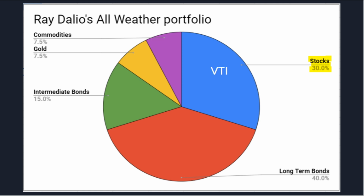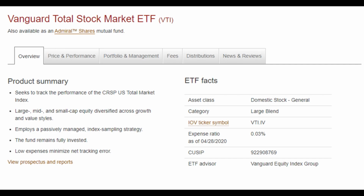The portfolio has a 30% allocation to US stocks. This can be done through buying something like the Vanguard Total Stock Market ETF, VTI. VTI seeks to track the performance of the entire US stock market. It's diversified across growth and value stocks and includes large, mid, and small cap equities.